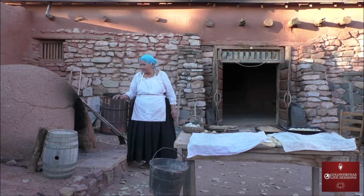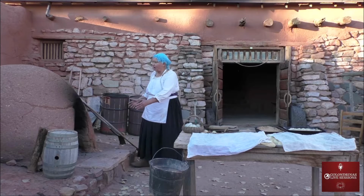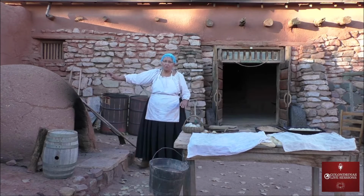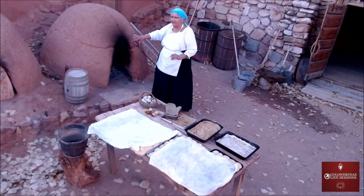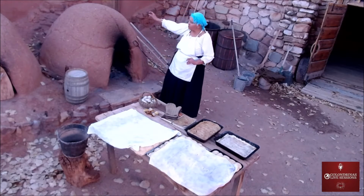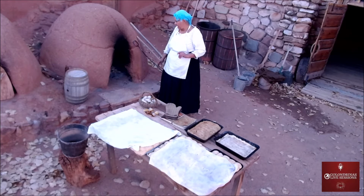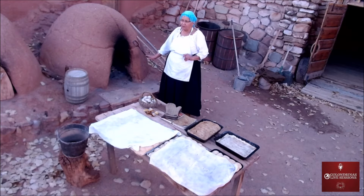It is basically a round, conical surface, just like you can see it here, made out of adobes, wood, mud bricks, and then plastered on the inside and outside with mud. There's a little opening at the back that lets out the smoke, and we have built a fire in here. It's already burnt down to embers.